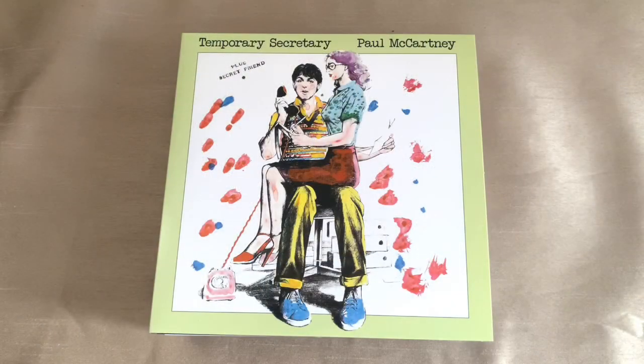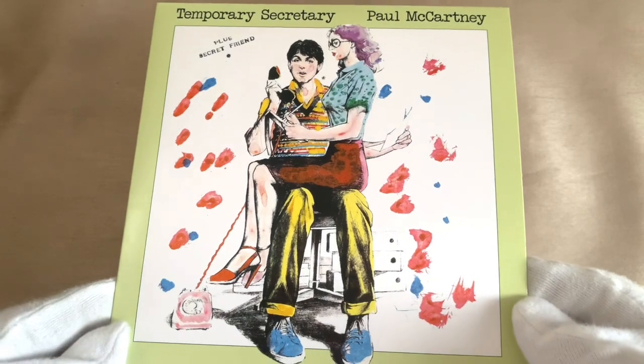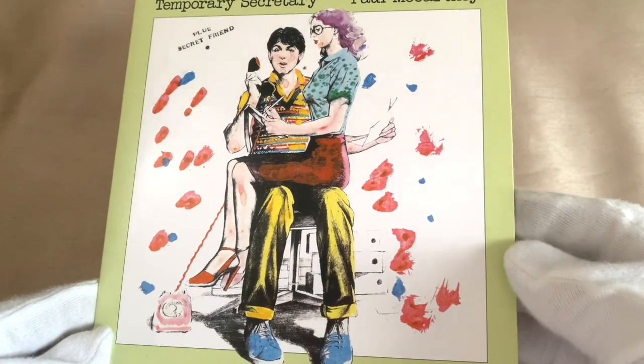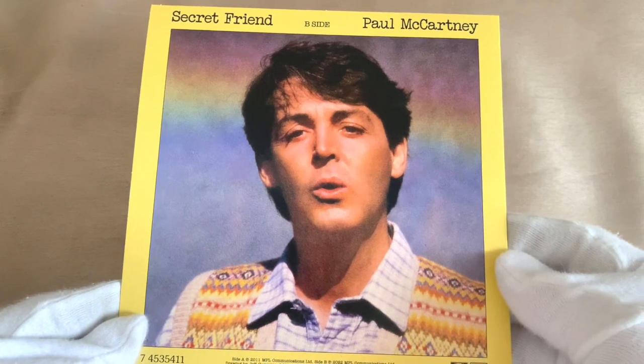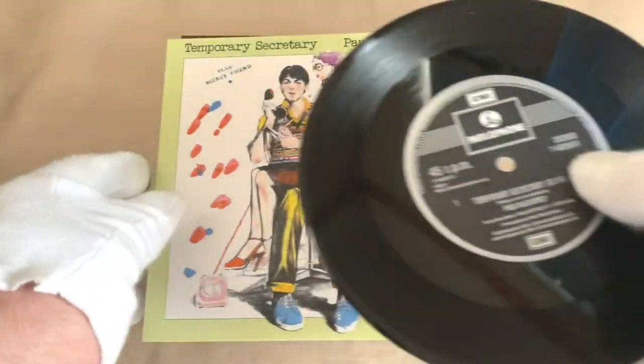So on to a previously unreleased 7-inch single then, we've got Temporary Secretary, which was only ever available as a 12-inch single. Great little bit of artwork there by Jeff Cummings, whom I met this year, and I've got a signed print by Jeff. Brilliant, really great artist. They've got Secret Friend on the B-side there by Paul McCartney, really faithful to the 12-inch single, both images.